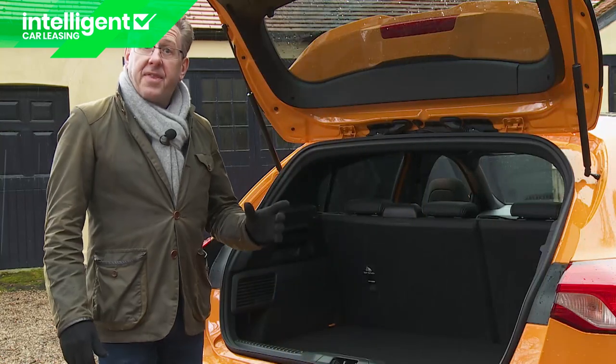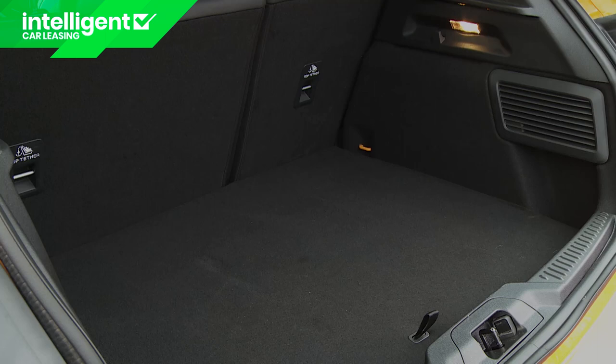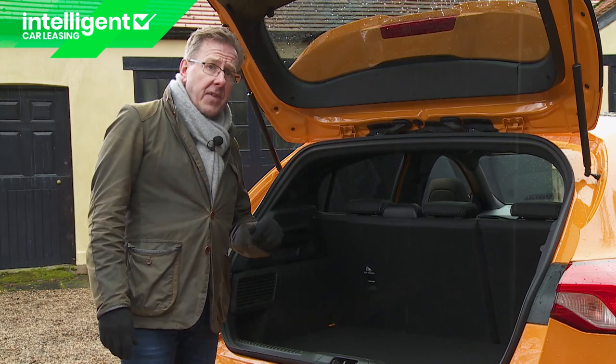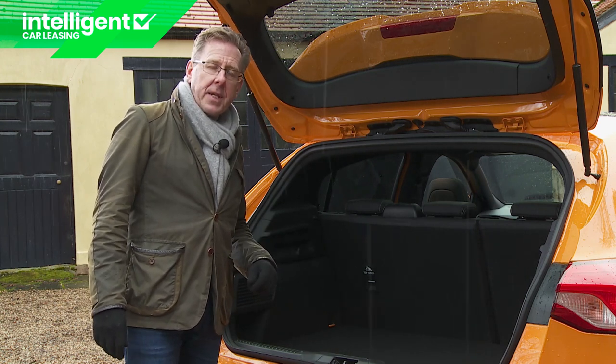If you stick with this hatch variant, you will at least find that this area is practically shaped and accessed via a low-ish loading lip. A bulky pram and up to five carry-on suitcases will just about fit. There are the usual couple of bag hooks and, as expected, four tie-down points.